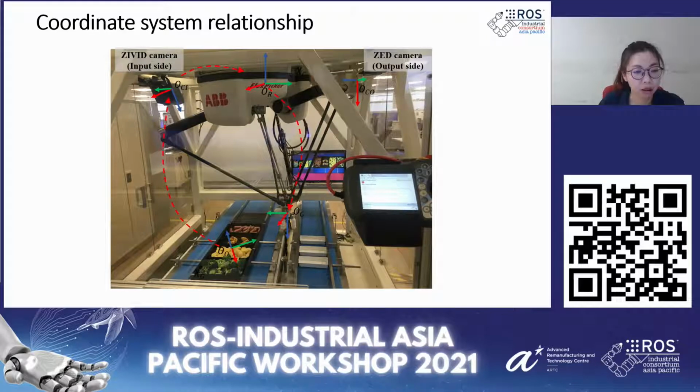This is the coordinate frame relationship between the objects, cameras, and robots. We unified all the coordinates into the world coordinate frame during the calibration. And the transformation is transmitted by messages, which is easy to represent in ROS.